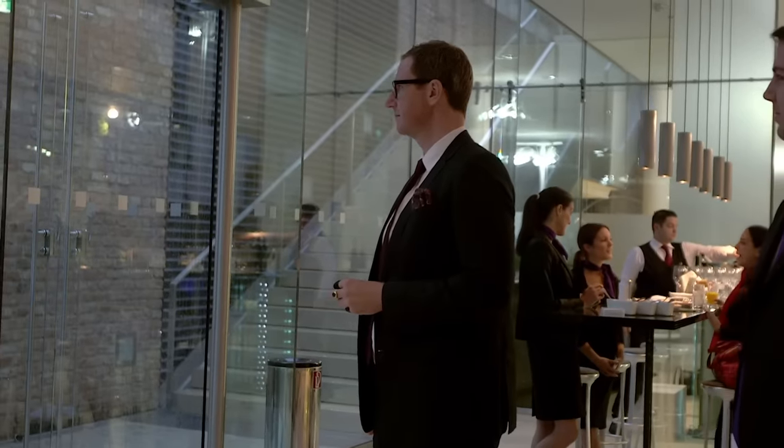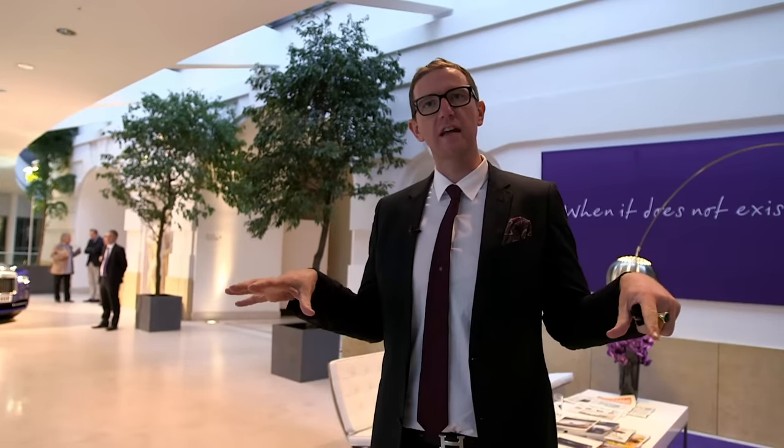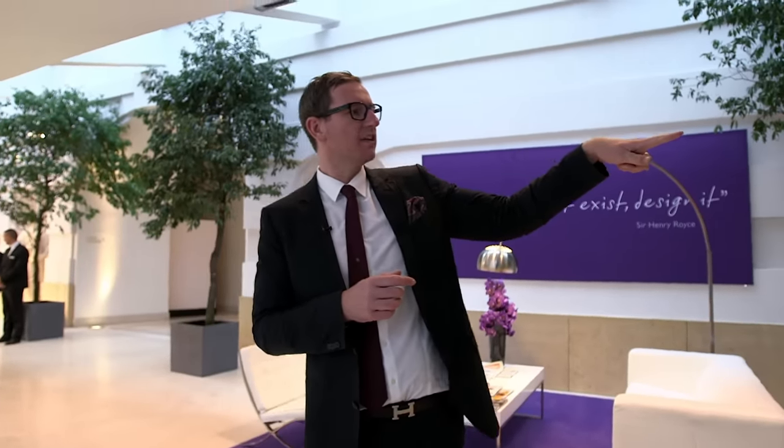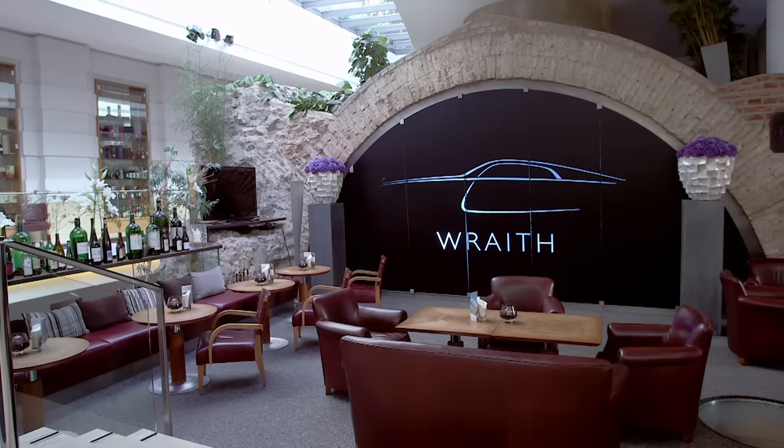Behind me normally, it's the reception desk. And it's the first time in history that we rebuilt this reception desk. It's gone, and Rolls-Royce built a new Rolls-Royce world. Over there, some lounges, and over there, we have the Wraith bar. We have a beautiful picture of the sign of the Wraith.